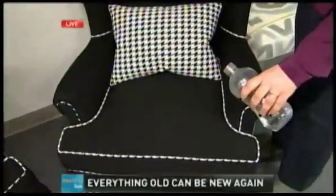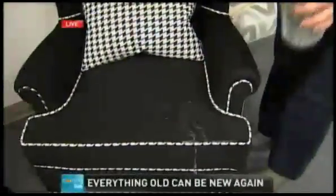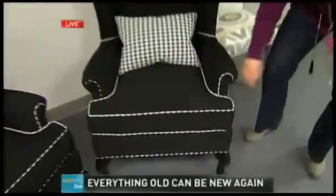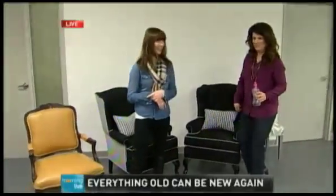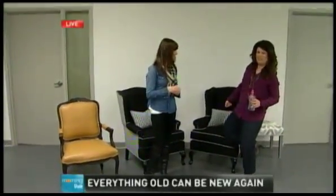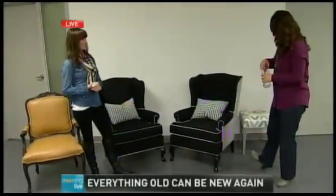So can I just do it? Absolutely. Okay. It beads right off. Moms love that. Yeah! Beads right off. Now I just need a little thing to cover it. And there we go. That's great. And that's fun.